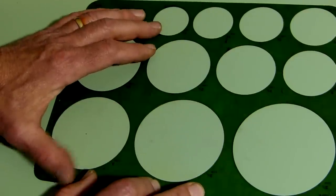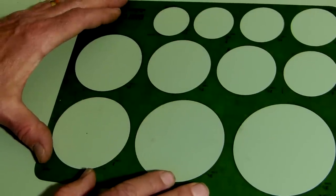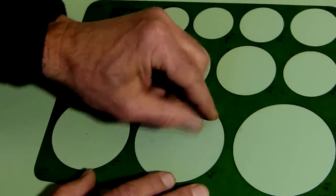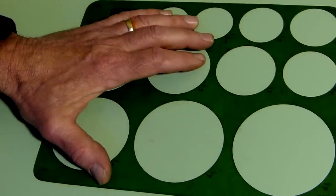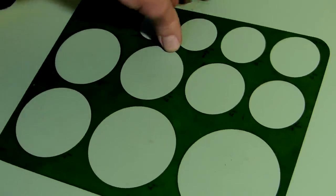That's why a compass is better for double circles, because it's very hard to get these perfectly lined up on the same center line. And at that distance, a 16th, if you're off at all, it looks like they're way off, okay? So you won't get that with a compass. But for most of your circles, the circle template's the way to go.